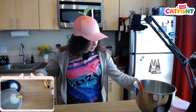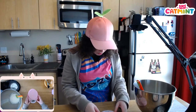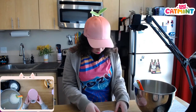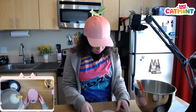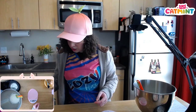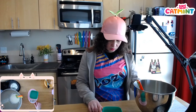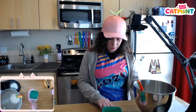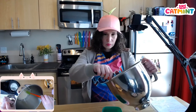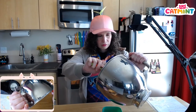Freedom! Ta-da-da! So here's our scale. And I'm just going to stop it. There we go. I am just going to weigh this out. We're gonna weigh all this out and then we're gonna split it in half and dye half of it pink.